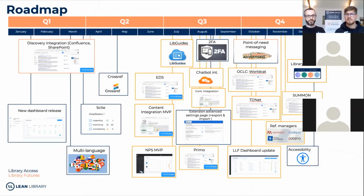And one of the very exciting new features that's going to come later this year is the reference manager integrations. We're planning on integrating with Mendeley, EndNote, RefWorks and Zotero, essentially providing another tool to your patrons, another use case for your features, that we believe is going to be very helpful and valuable for them.